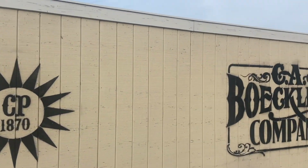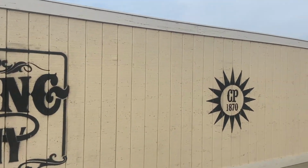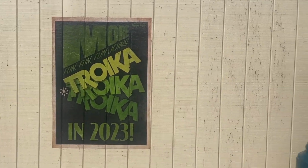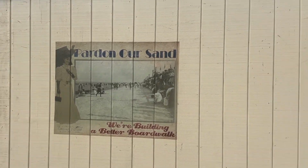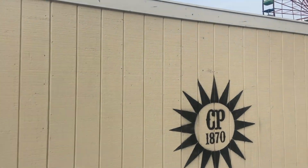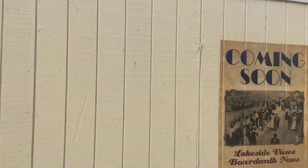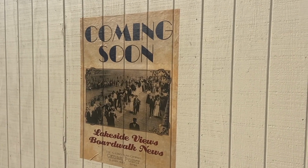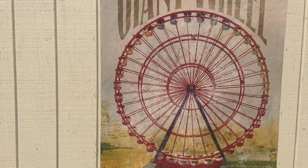Definitely old school pictures that they have here. Ride the Windseeker. Troika in 2023. So maybe they're moving Troika. Pardon our sand. We're building a better boardwalk. Lakeside Views, Boardwalk News. 50 years of new heights and delights.